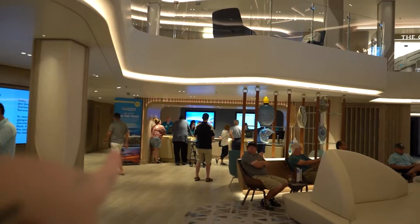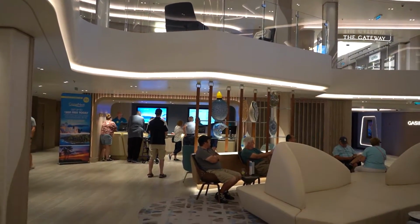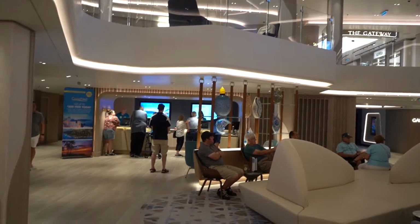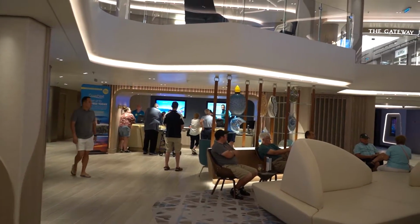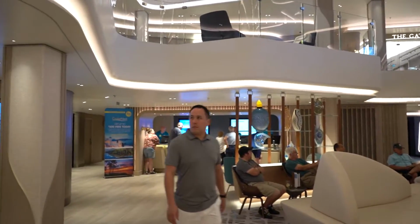They have your cruise next desk where you can decide which cruise you want to go on next, and bonus, when you book using Smart Cruiser, it will still be connected to Smart Cruiser, so you get all of those exclusive benefits that you get when you book with us.